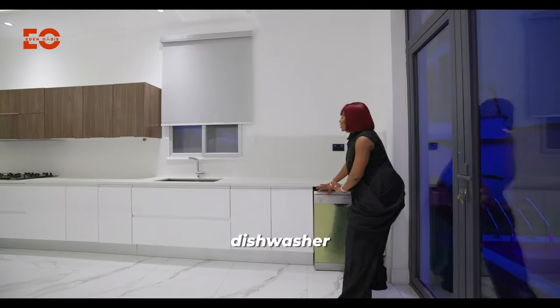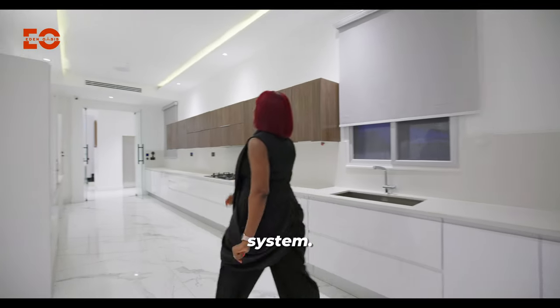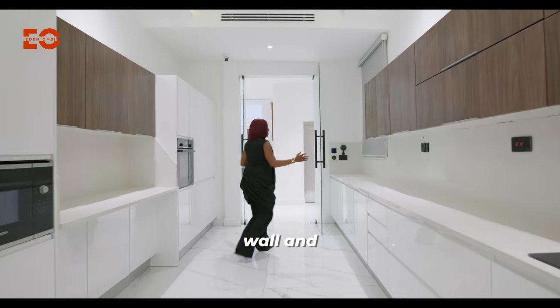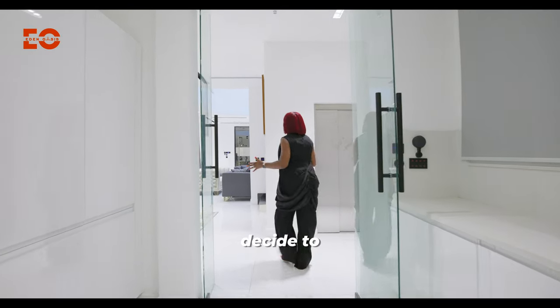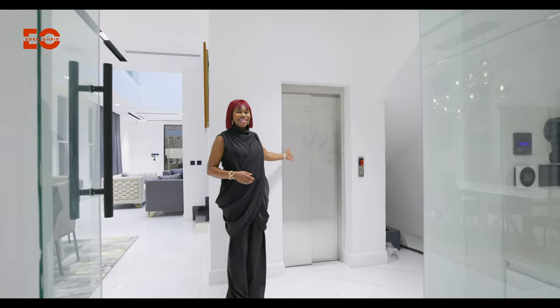We also have the dishwasher on this side, surround sound speakers, and yes, we have the central cooling system there too, the fire alarm system also, to ensure this is a safe home, okay? And your CCTV camera on that side. More speakers on the wall, and like I said, soft touch switches. Now let's move into all rooms. This is a 5-bedroom home, but you could decide to use the stairway, or you could decide to make use of your elevator. Come with me.